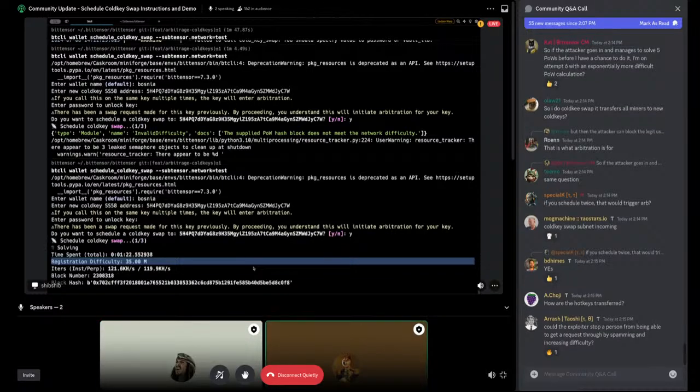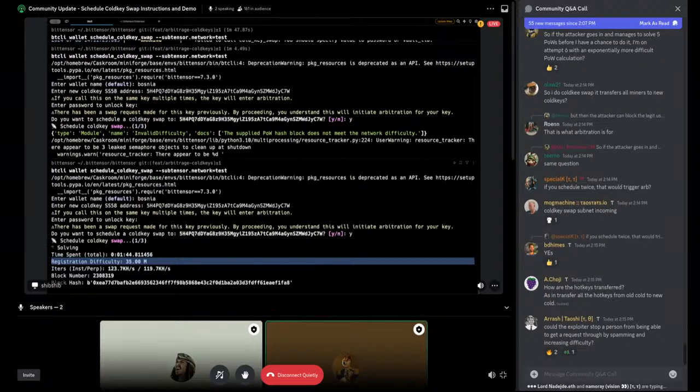Arash says, could the exploiter stop a person from being able to get a request through by spamming the increasing difficulty? So basically what happens is there's a runoff where the attacker would need to solve every proof of work doubling over time continuously before you were able to solve even one. So they need to fill every slot. You just need one slot. So you have a huge advantage, if that makes sense.